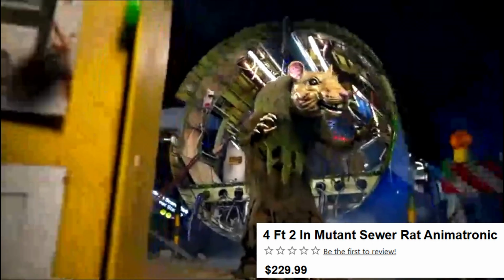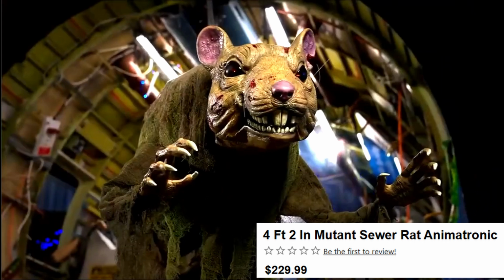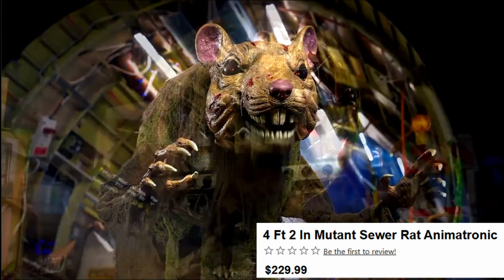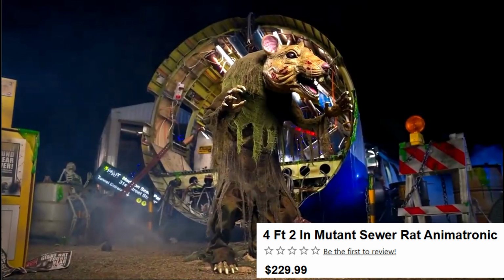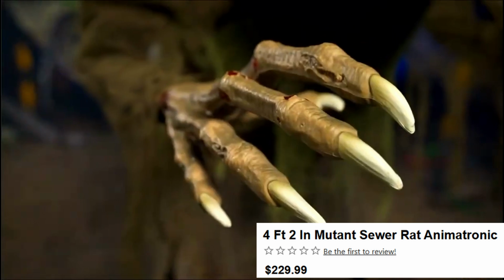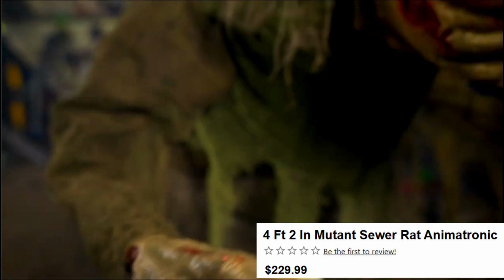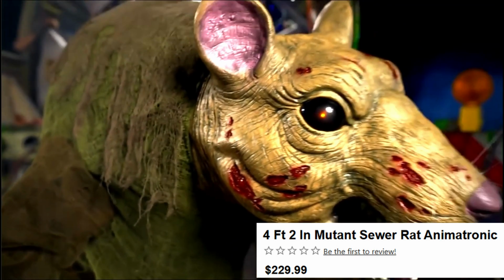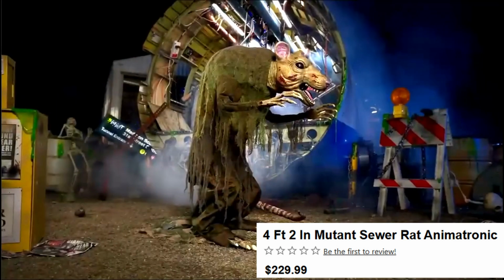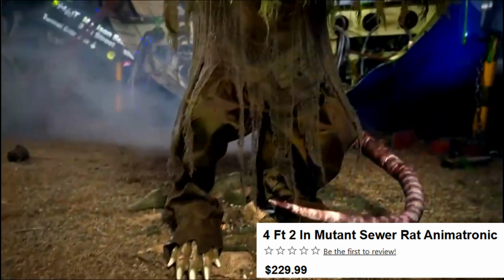Next up, we have the Mutant Sewer Rat. Now, I'll be honest, at 4'2", this one does not have that great of an imposing figure, but the detail work on it does seem really well done, and this is the one that was actually originally leaked super early. It looks really cool, and the sounds that it produces are very well done as well. You have the water dripping sounds, the rat hissing sounds, all of the above. I think it'll make for great atmosphere.